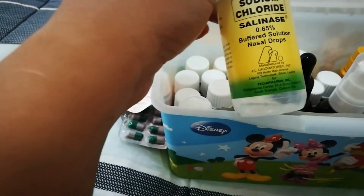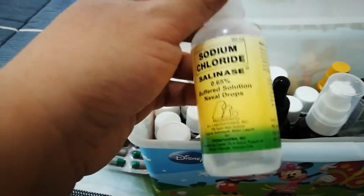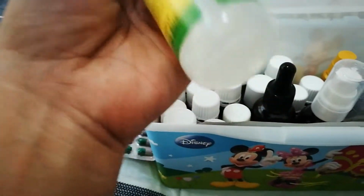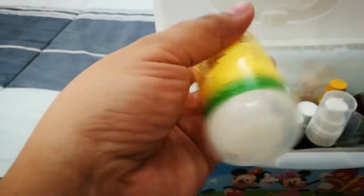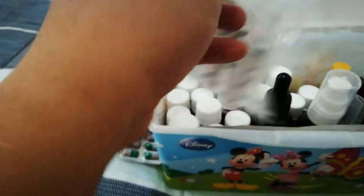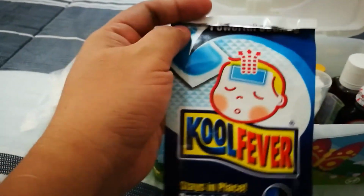This one is 100% efficient for us. When I go home to the Philippines, I will buy some again. This is actually the last bottle. We're about to head home soon, so we'll stock up on this again. And then we have the bandages. And then we have this just for a quick relief.